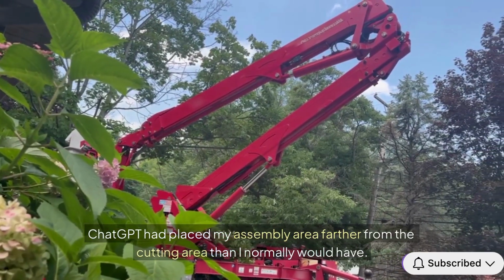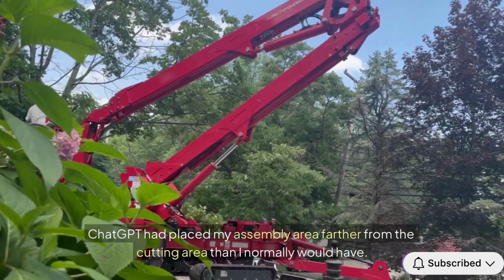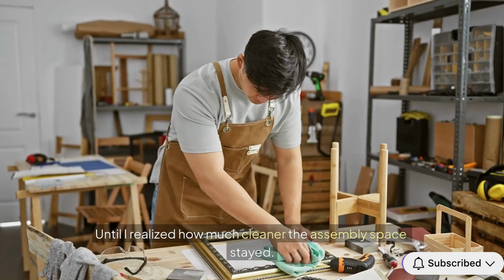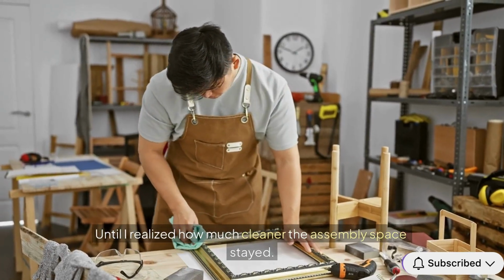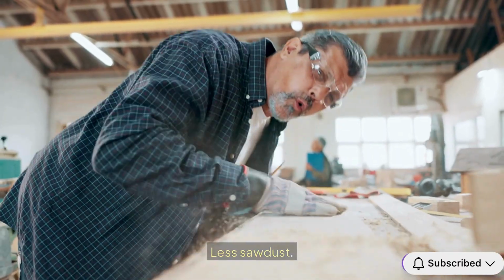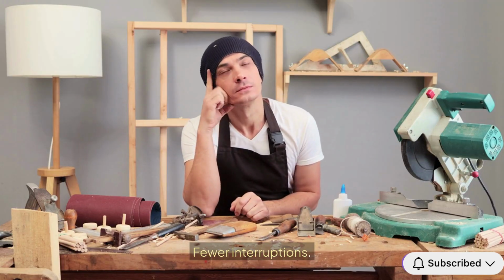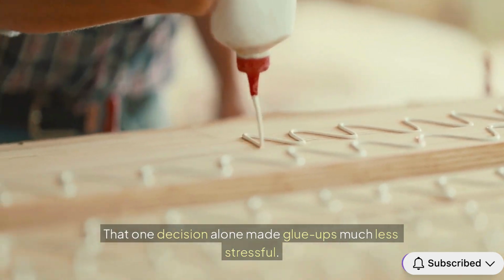ChatGPT had placed my assembly area farther from the cutting area than I normally would have. At first, I thought that was a mistake. Until I realized how much cleaner the assembly space stayed. Less sawdust. Less clutter. Fewer interruptions. That one decision alone made glue-ups much less stressful.